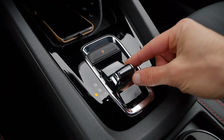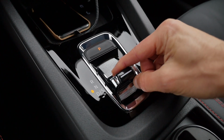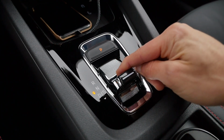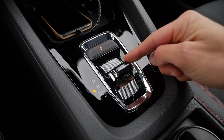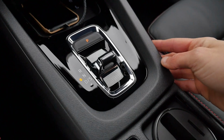Then the DSG shifting lever, shift by wire, no mechanical link, but therefore you have a smooth transition between reverse and drive mode. And here the S mode, this is sport mode, and you have both drivetrains at once. No special recuperation B mode or something, however here, recuperation rather done via the brake pedal.